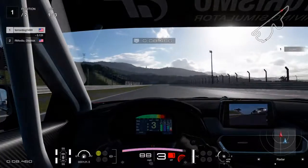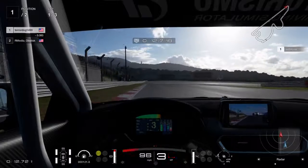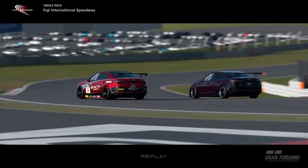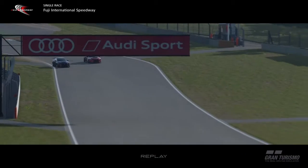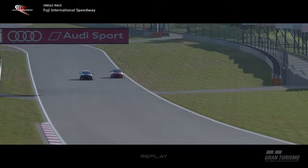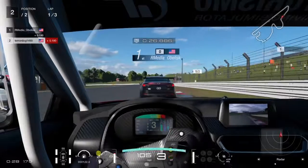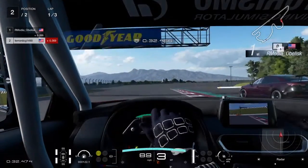So here we're coming up into the first corner. I get things wrong immediately and miss my braking point. I'm going to grab the handbrake to get myself around, and Obelisk is going to jump in front, but only just. So I'm going to tuck in behind into the slipstream, going into the next corner on the brake a little bit early. He runs a little wide.